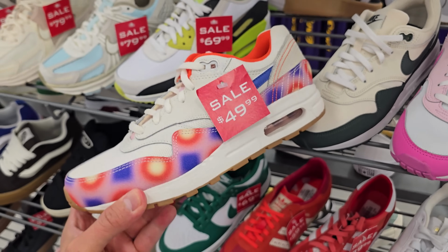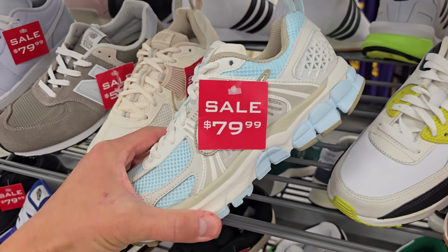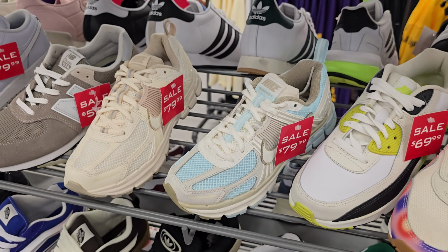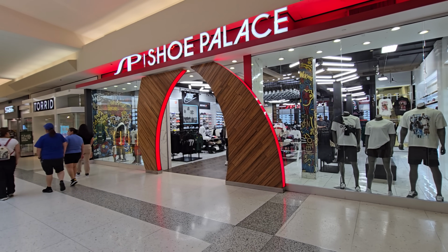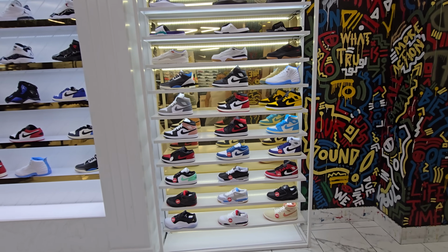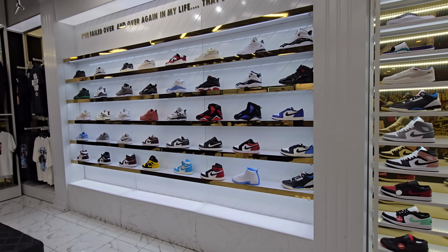All right, they got some decent sale items. Usually don't see too much of that at Foot Locker, but pretty decent pricing. And even kids pairs right here, not bad, not bad. Last sneaker shop here. Sales have been pretty decent at this mall. Music loud as hell here.